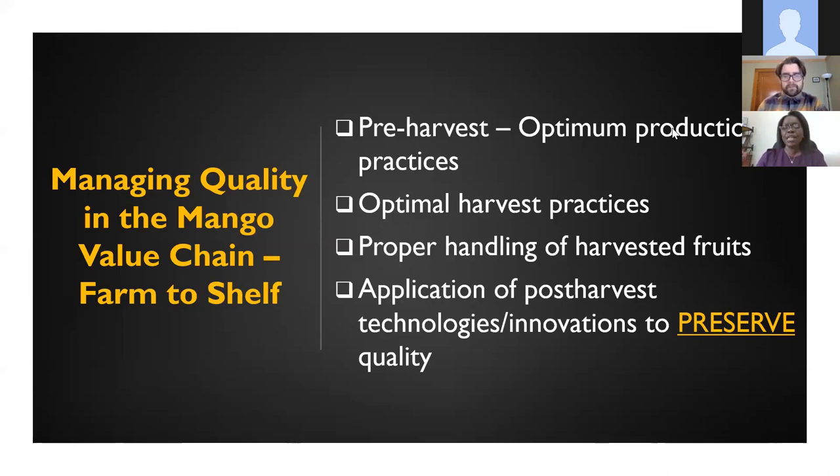And then when it comes to us, now in the post-harvest part of the supply chain, we can only preserve the quality. So we cannot add quality, but just preserve. So everything that happens before we step in as post-harvest experts must be right, okay?